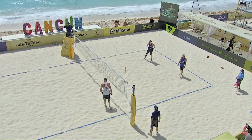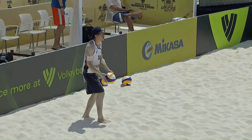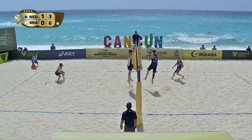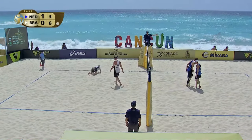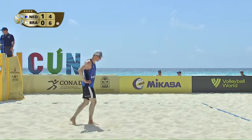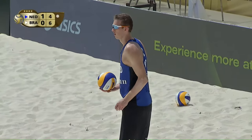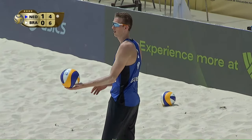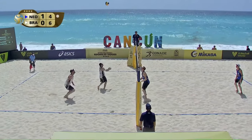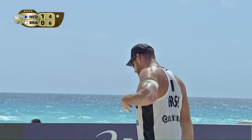Back out onto court, ready to have at it once again. Alvaro with the serve. That's well played. Alvaro thought that might have been going wide. So if you're unsure, question for those of you watching. Something for you to think about. If you're not sure if the ball is going in or out, do you leave it or do you play it? Swing from Alison. No question that one was in.